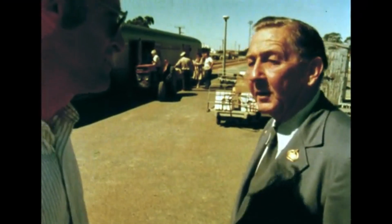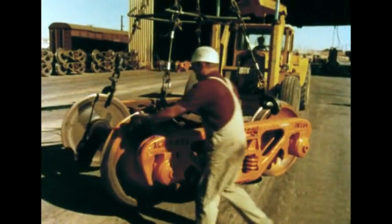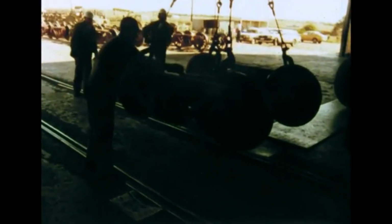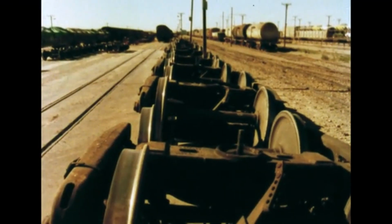How long are we stopping here? 25 minutes. All the old main lines of South Australia and Victoria were built on the Irish gauge. The only way a train can run direct from Sydney to Adelaide is by getting a completely new set of bogies in the works here.